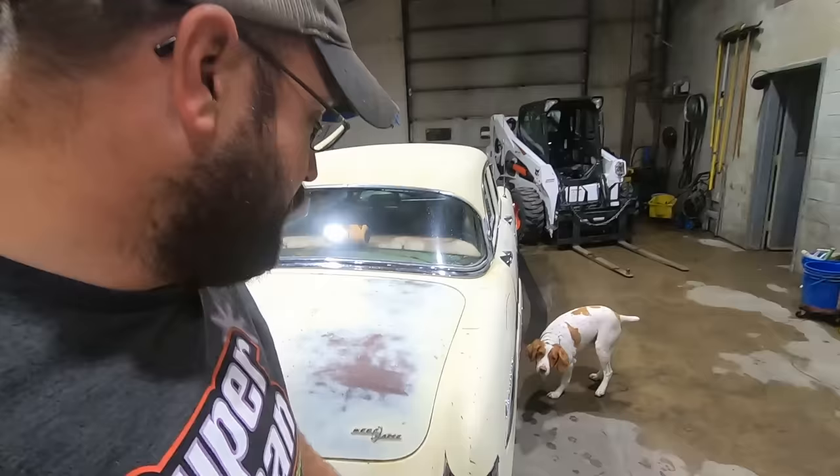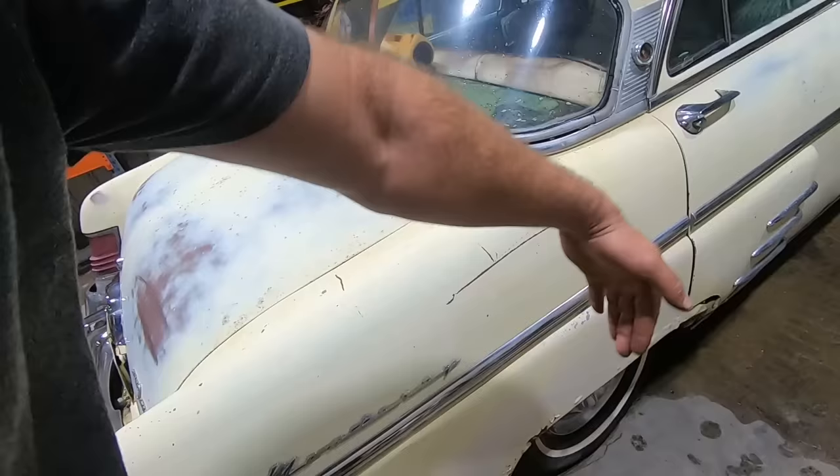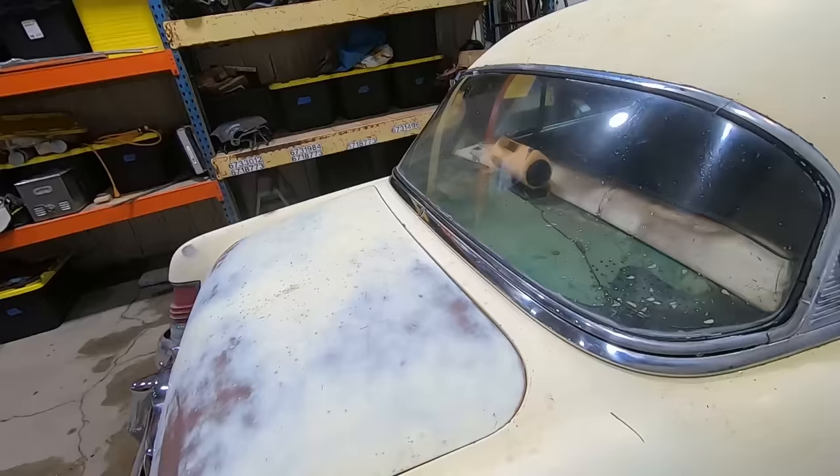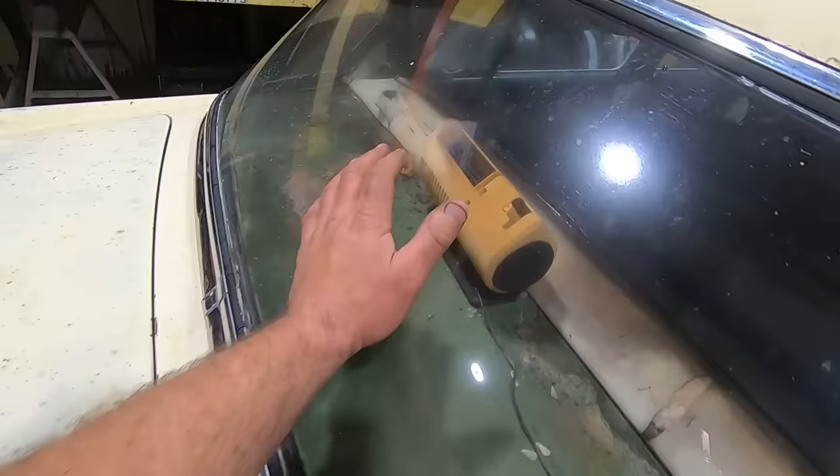Anyway, back to this thing. I didn't know what model it was, but again, it's a Monterey. I'm guessing there was a branch or something here that rubbed into it, scratched it there and there. Whitey was here and he's like, oh, that's a rear defroster. I said, nah, that's a speaker back there. But no, it's got a fan.